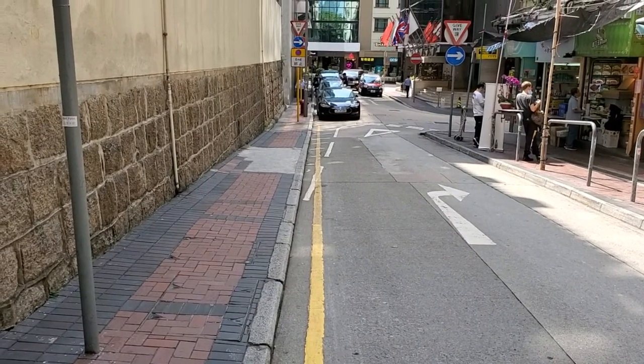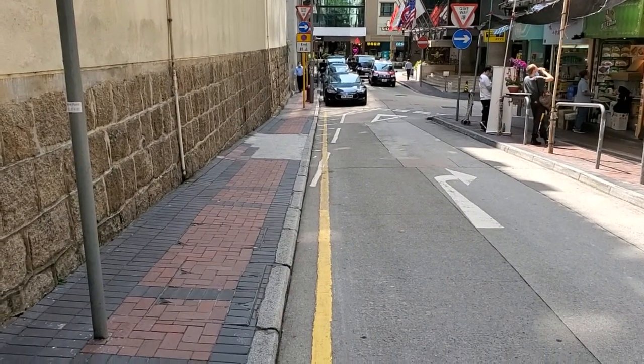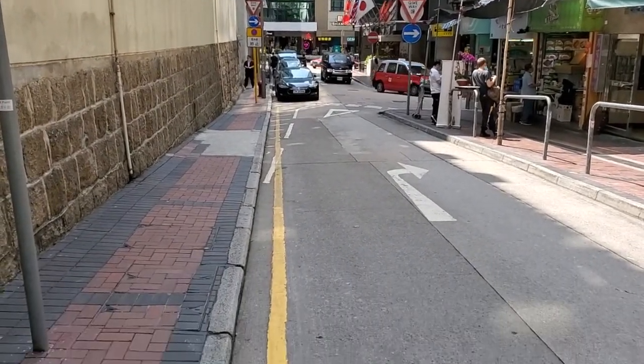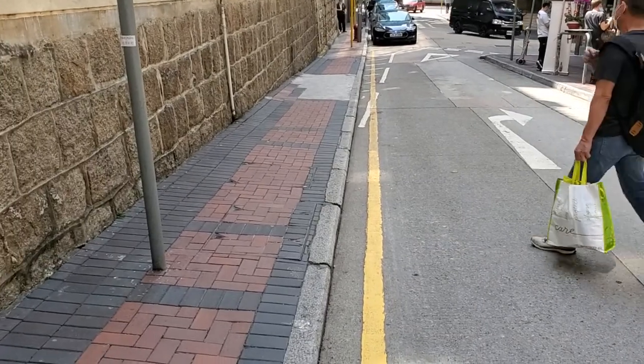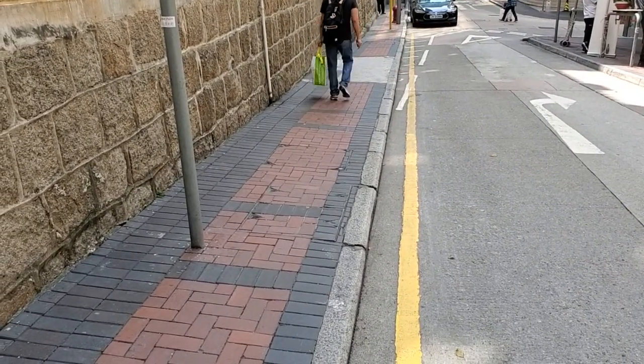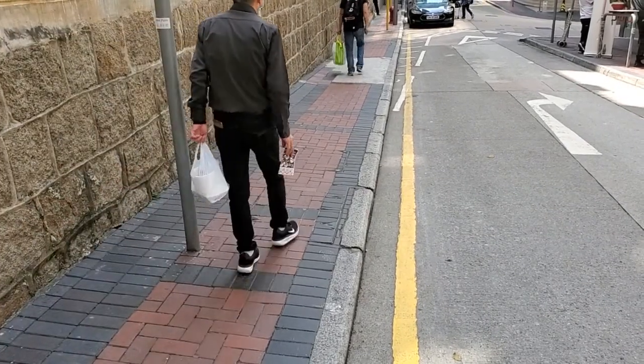Now I'm in Tak Shing Street, and you can see it's not a very wide street. The footpath here is 1.5 meters from the face of the curb to the wall. It's simply not wide enough to put a tree.